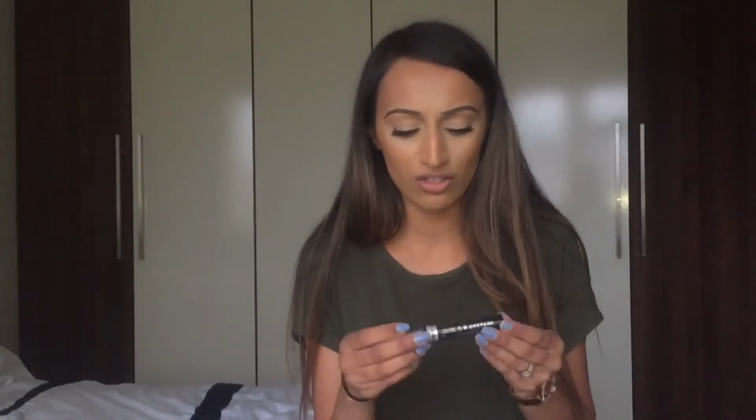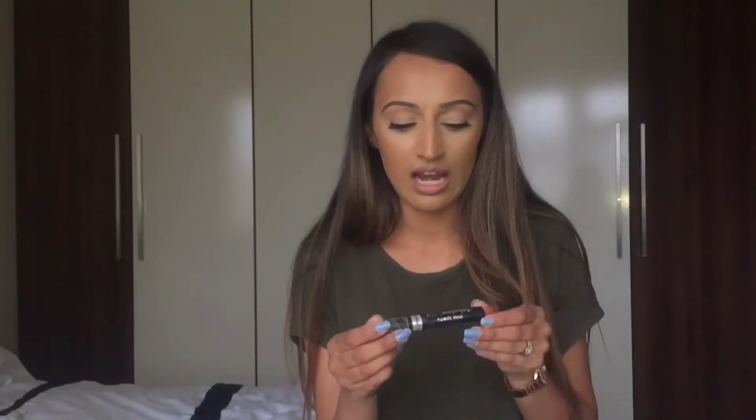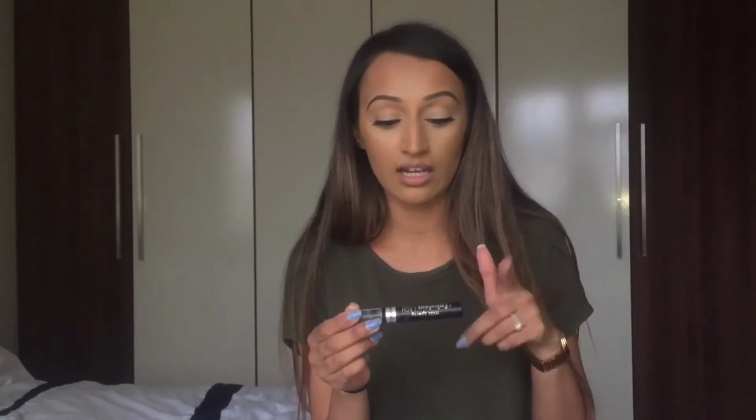For mascaras, I actually use a super cheap brand, and the only thing I buy from this brand is mascaras. I've not tried anything else, so let me know if you have. It's from Miss Sporty, and I've literally used this since I was a teenager, so that's a while, and I always go back to this. It works well for me. It's just the Miss Sporty Fabulous Lash Extra Black Lash Building Mascara, and I like it.